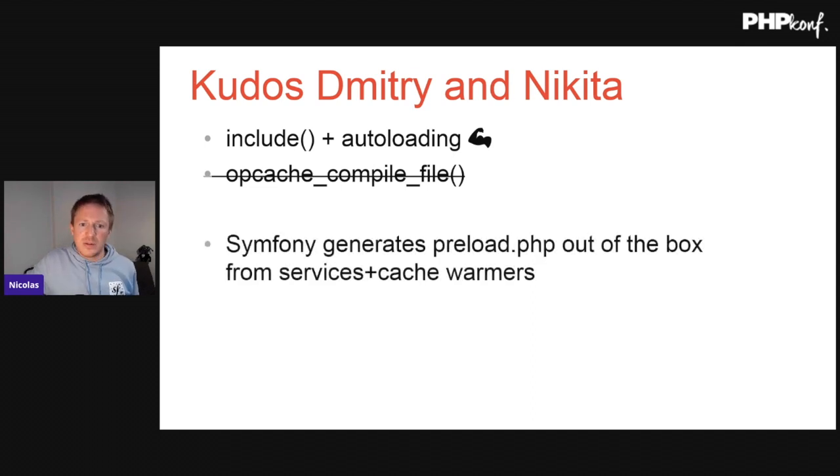I told you about the preload.php file that is generated in the config folder by Symfony. So it generates things out of the container, but it generates things also out of cache warmers. So I'm thinking about Twig templates. You know that Twig is compiled into PHP, and then those are classes, and we preload. Symfony is able to preload the compiled Twig templates, and same for the translations and etc.